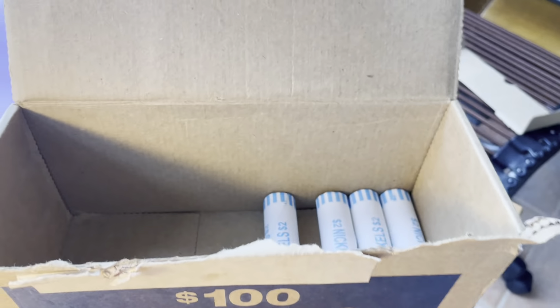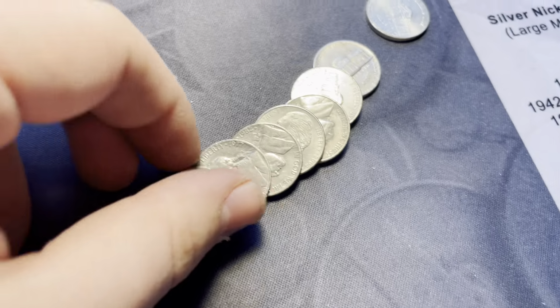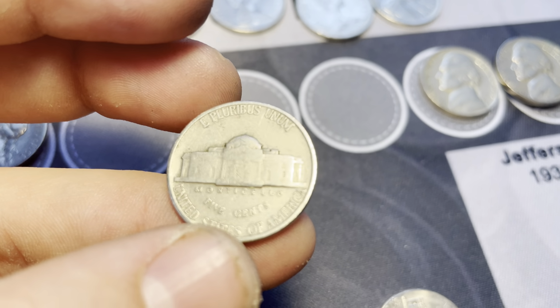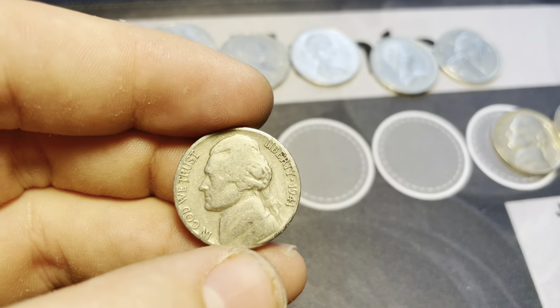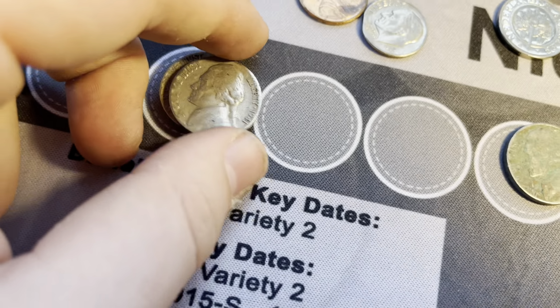Roll number 45, and I haven't looked at the date yet, but I can just tell from the back that this one's gonna be a little bit older, probably in the 50s or something. No, a 1941. Pretty beat up, but it's a 1941 Philly.